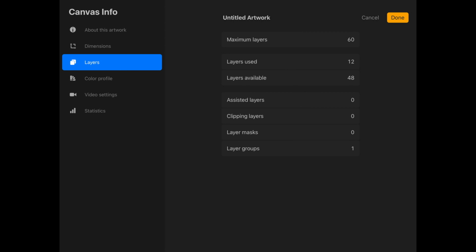The layer limit in Photoshop tends to be around 100 layers for most projects, but while the number of layers already made is visible, there's nowhere that actually displays how many are left to use. In Procreate, the limits are clear, and they are dependent on the capabilities of your model of iPad and the dimensions of the project canvas.